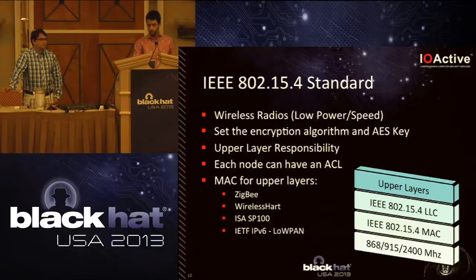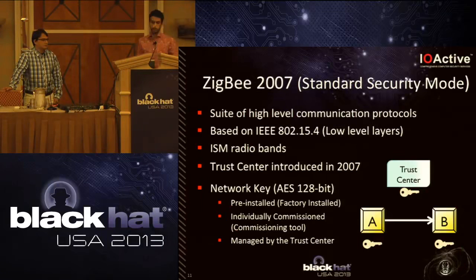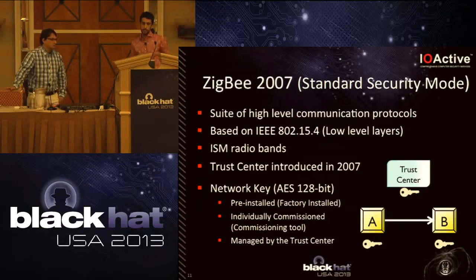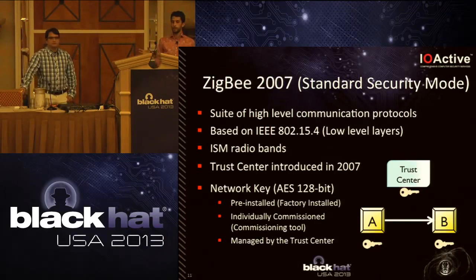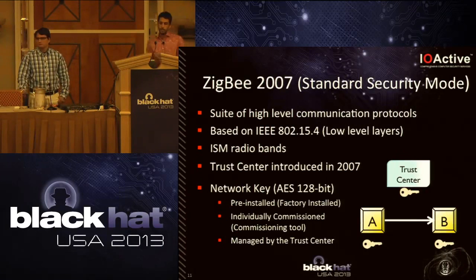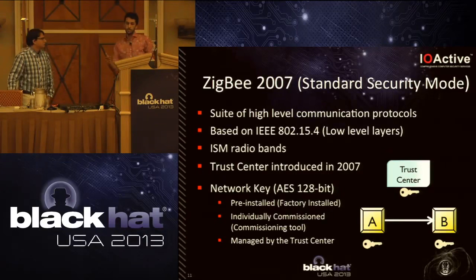So we're going to review Zigbee very quickly. Zigbee is not particularly used in these industrial wireless environments, but it introduced a new concept for the keys, the trust center, which is a node that will store the keys for the whole network and will authenticate every device.